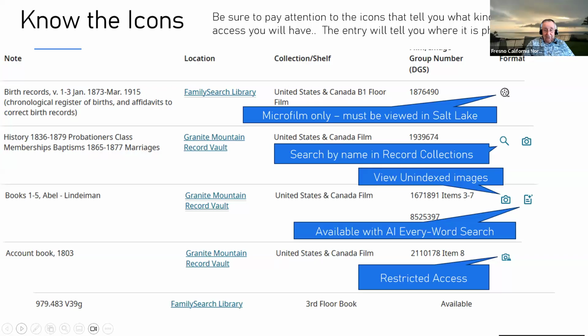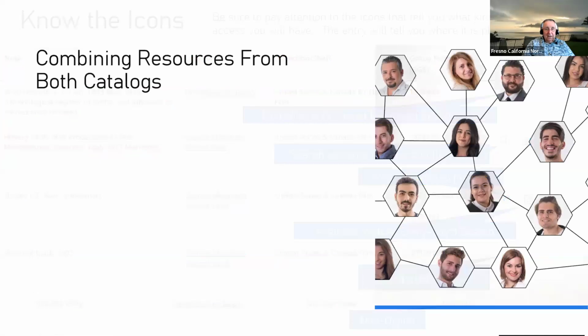And the last one's not a symbol. It'll just be when you see the word available, generally that means this is something that's not digital and it's found in the library. In this case, it's a book. It's found on the third floor at the library in Salt Lake, the FamilySearch Library.